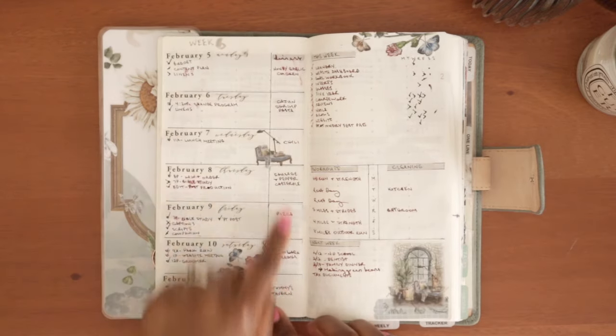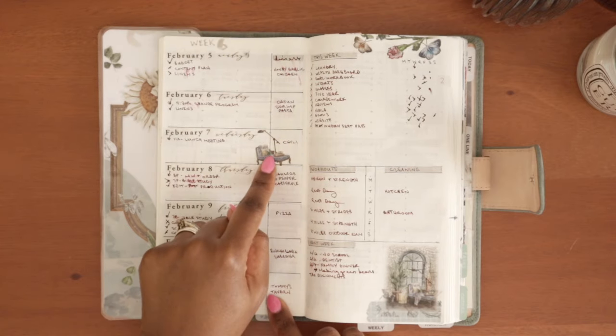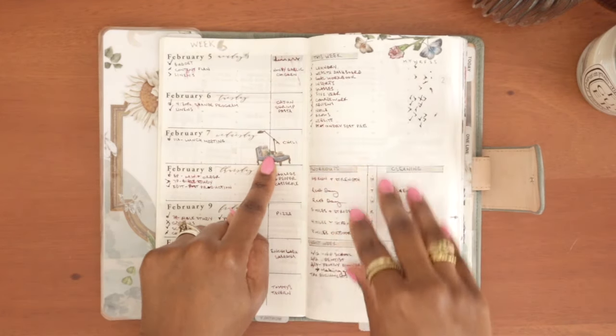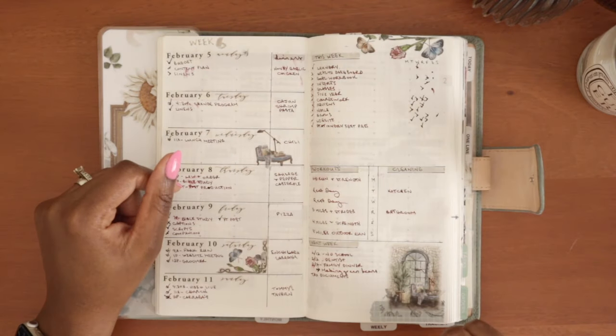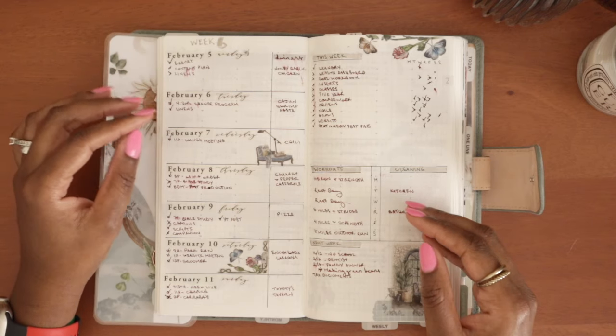And that's when I decided to start putting something that I knew would fill it in over on the left, so that would allow me to not have to put it on the right. So I can reserve the right for other lists and other notes that I wanted to use and fill in. So that's the way I was able to make the horizontal weekly work for me.